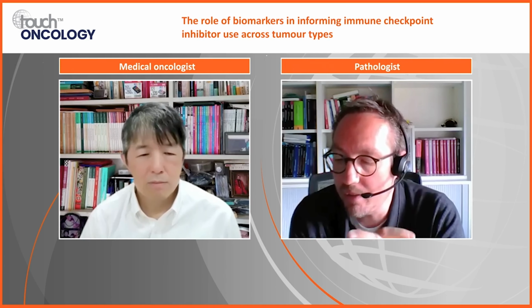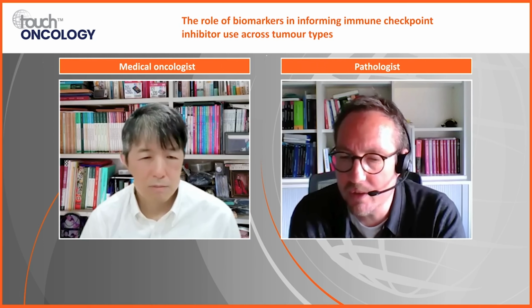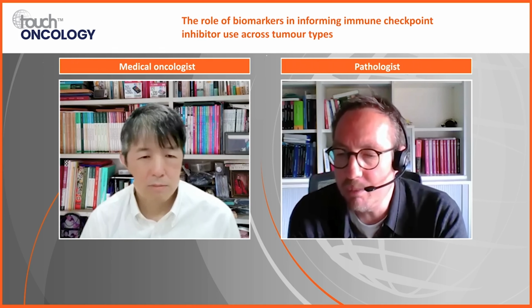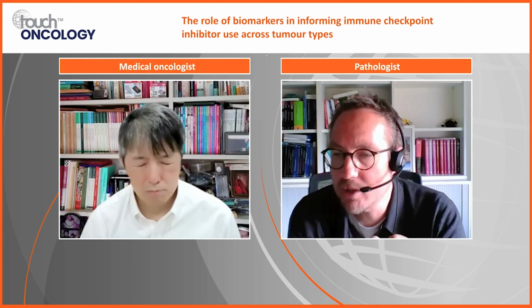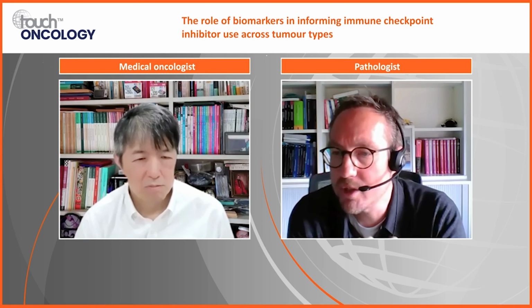So the tumor proportion score, for example, then looking at tumor cell expression only, looking at immune cell expression only, and looking at the combined positive score. All of these four different scores are being used in different indications for different tumor types, as I said before, and depending on thresholds from these clinical trials, patients are either eligible or non-eligible for checkpoint blockade.